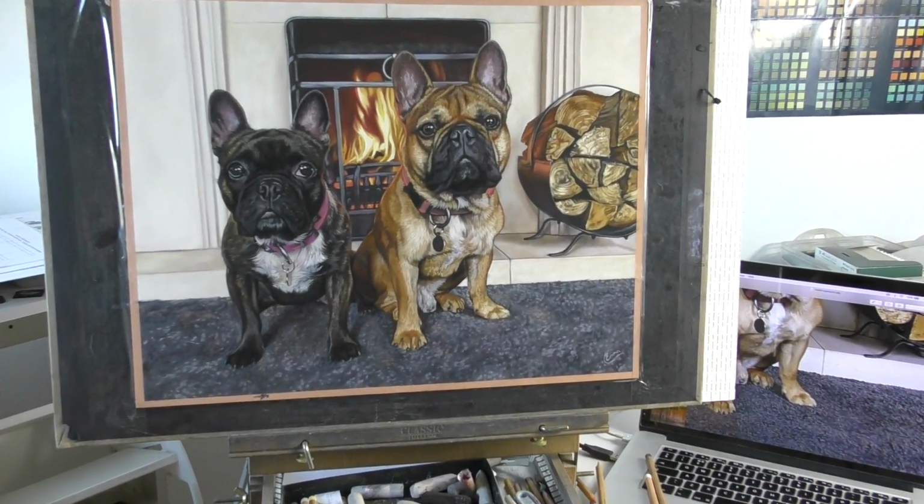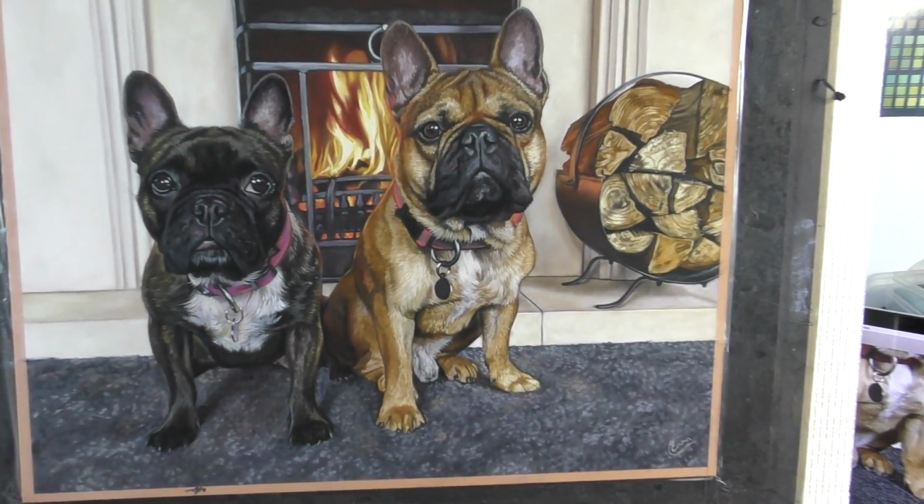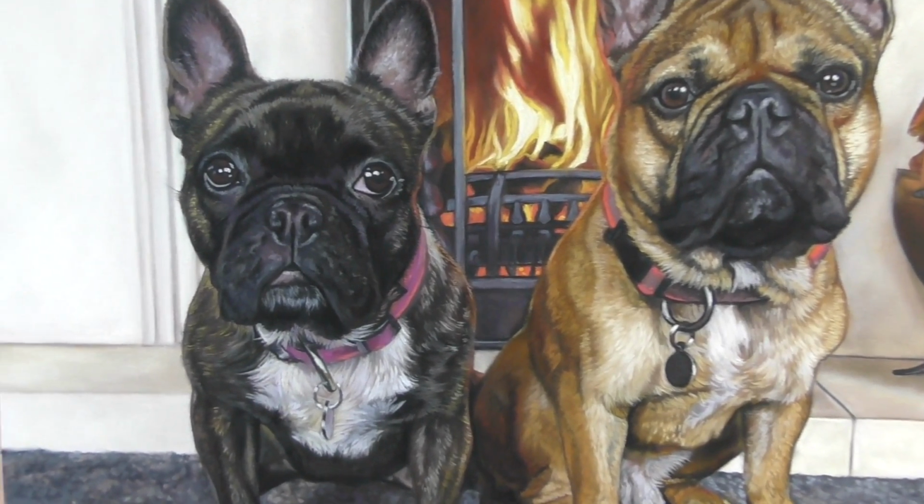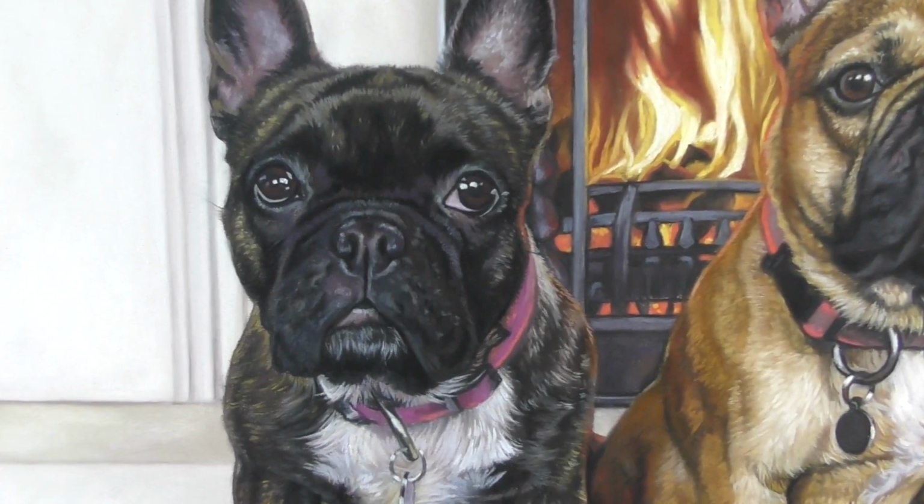Hi everyone, and welcome to this time-lapse version of two gorgeous French bulldogs in front of a very cosy fireplace. This is done in soft pastel like all of my work.